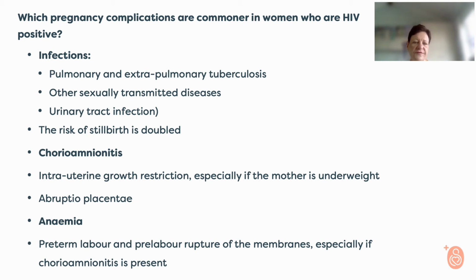The risk of stillbirth is doubled, and it often has been associated with chorioamnionitis. Chorioamnionitis is quite a common complication that we find in HIV positive women during pregnancy. It means it's an infection of the chorion and the amnion, and that has obviously an effect on the fetus as well.